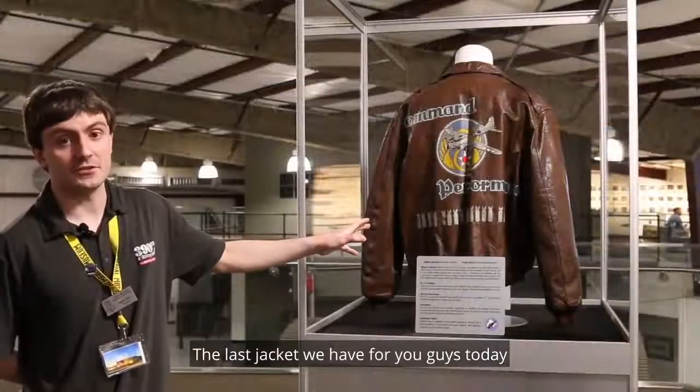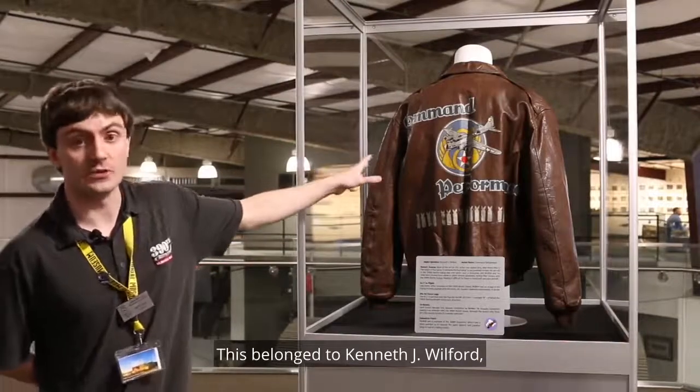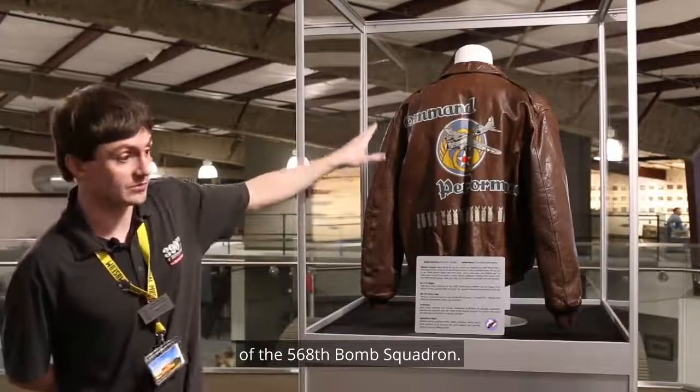The last jacket we have for you guys today is the Command Performance. This belonged to Kenneth J. Wolfert, the radio operator for crew number 25 of the 568th Bomb Squadron.